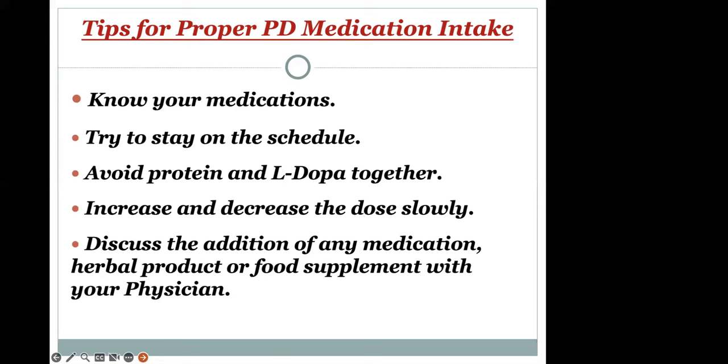The other point to remember is anytime any other doctor, a cardiologist, a nephrologist, a pulmonologist, or your general doctor adds a new medication, or you start taking a herbal product that you just saw the advertisement on TV, or you decided to change your diet or add some kind of a food supplement, then please do discuss it with your neurologist because that might be very relevant to your Parkinson's medication regimen. It may interfere with it, boost the effect of it, inactivate the medication, or so on. So we do need to be kept in the loop if there are changes in your medications. So don't forget to discuss that.